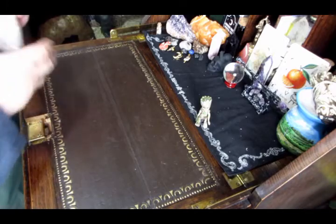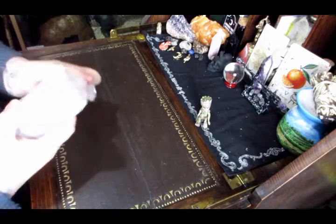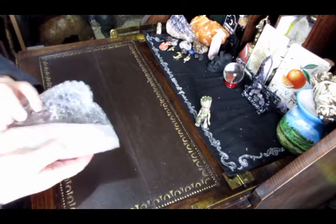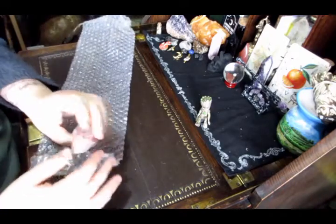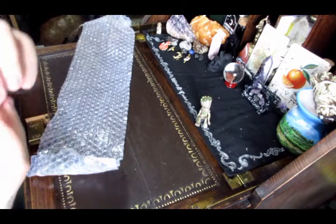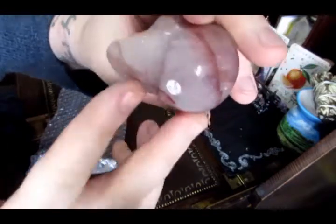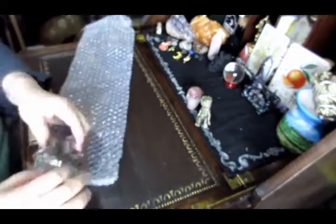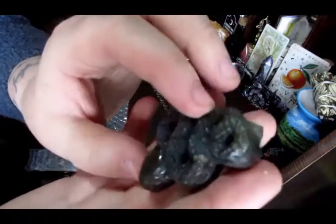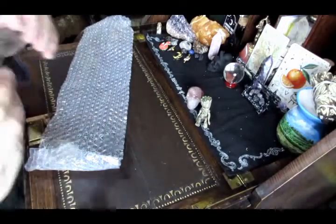The second item is, voila, let's have a look. Again, I can't remember what I ordered at all. Okay, so this one isn't for me, this is for my partner because he collects skulls. This is a fire quartz skull. There we go, it was £10. Very, very well priced as always. And then we have this labradorite snake, because I love snakes. So that's that.